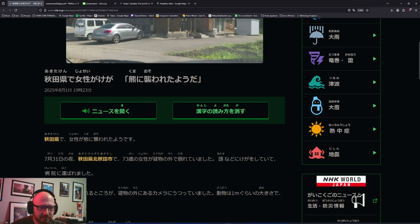Okay, so on the night of the 31st in Kita Akita, turn left at the tetanus house. Oh no. Nanajusan. Oh no, sai no josei. They're always so old.